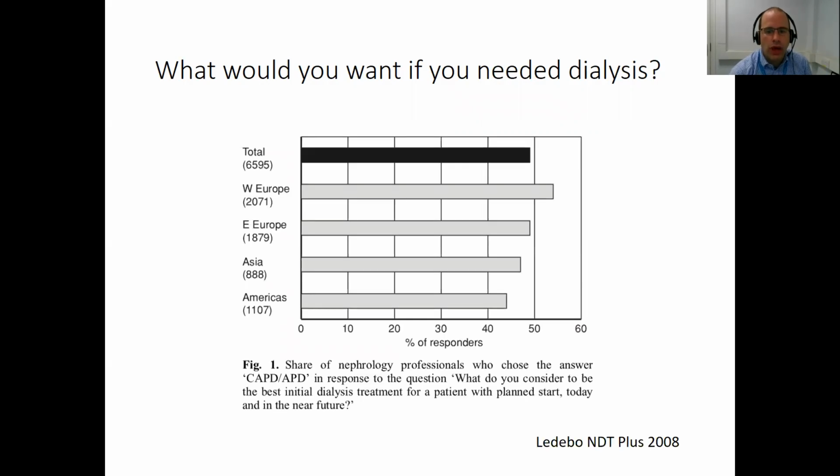This has already been approached with a study from about 10 years ago, asking a large number of nephrology professionals, both doctors and nurses, about what they would offer as the best initial dialysis treatment for a patient who could have a planned start either today or in the near future.